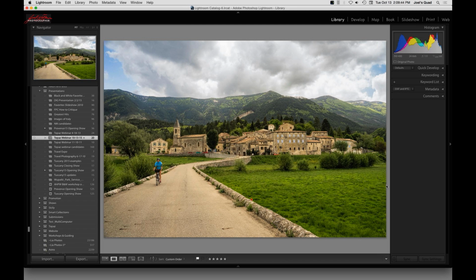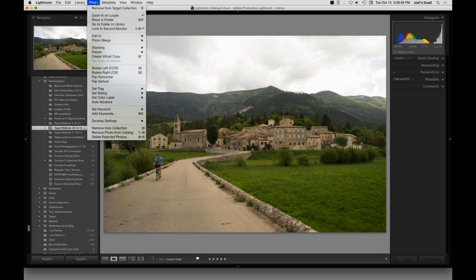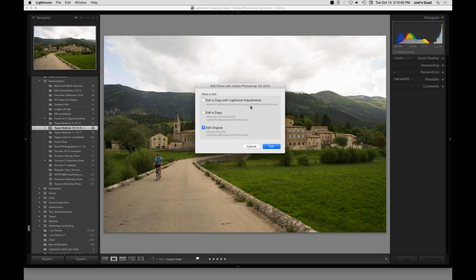And you saw it in our goal image. This is where we're going to end up, which is more what the scene looked like. So I'm going to hop into Photoshop first. So from here, we can go into Photo, Edit In, and this will bring it into Photoshop. And I want to edit a copy.